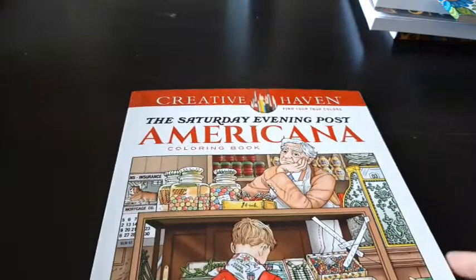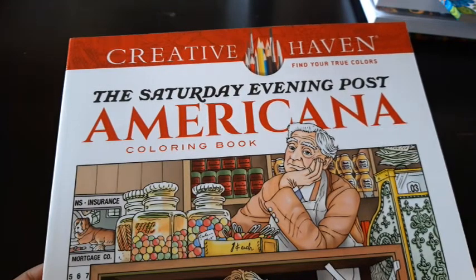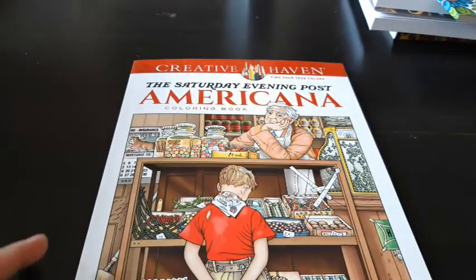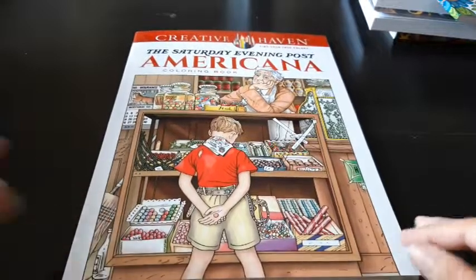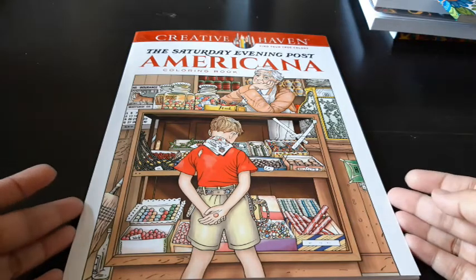So this is a Creative Happen book, and what I noticed is that in addition to the title of the book, there is something written on top of it, which is the Saturday Evening Post. So I'm guessing that's some sort of a local or national newspaper, and I don't know if they have published this. Maybe we'll find more details inside.